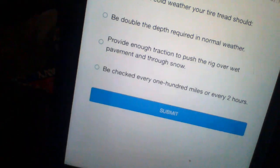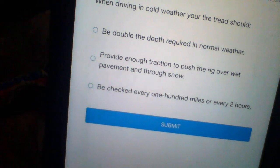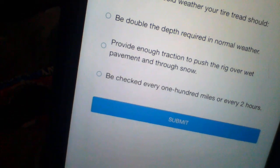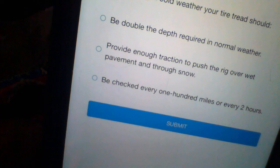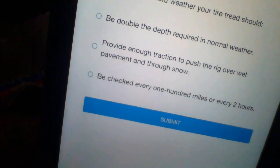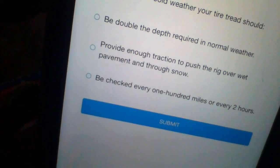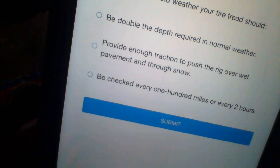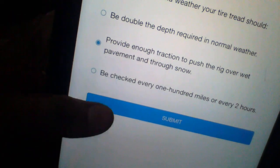Number 18. When driving in cold weather, your tire tread should A. Be double the depth required in normal weather. B. Provide enough traction to push the rig over wet pavement and through snow. Or C. Be checked every 100 miles or every 2 hours. I'm going B. Provide enough traction to push the rig over wet pavement and through snow.